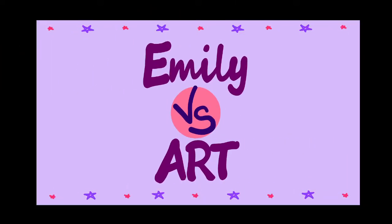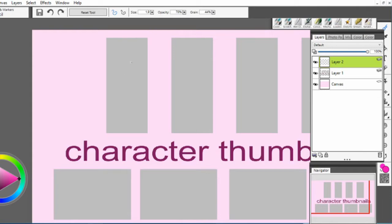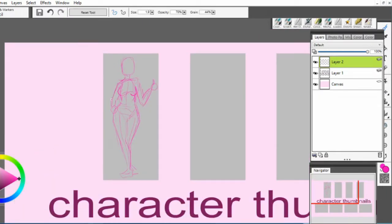and today I'll be showing you how I go from a character thumbnail all the way to a finished painting. First, I draw a general sketchy figure, nothing too intense or posed. I want something neutral so that I can work several different outfit designs over it without worrying too much about different angles and how to compare over different poses.